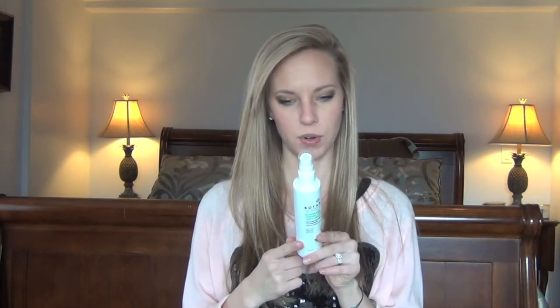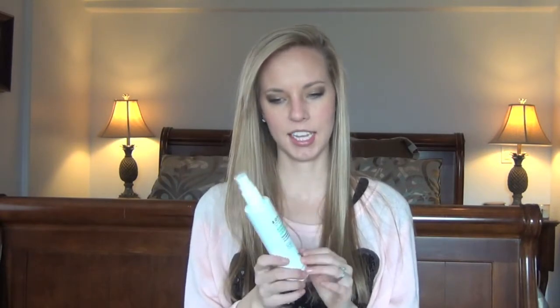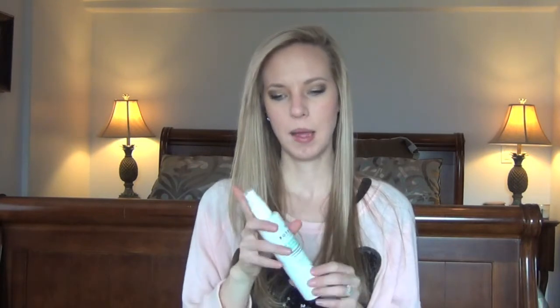I use this in the morning and at night, and again, I was thinking this was Number 7 because I got it at Target, but it's actually the Botanics line, and I really like this. It used to be a pour-out type bottle, but now they've redone the packaging and it's a spritz, but it's the same stuff. It smells the same, a little bit like roses, and it's a really nice, relaxing smell.